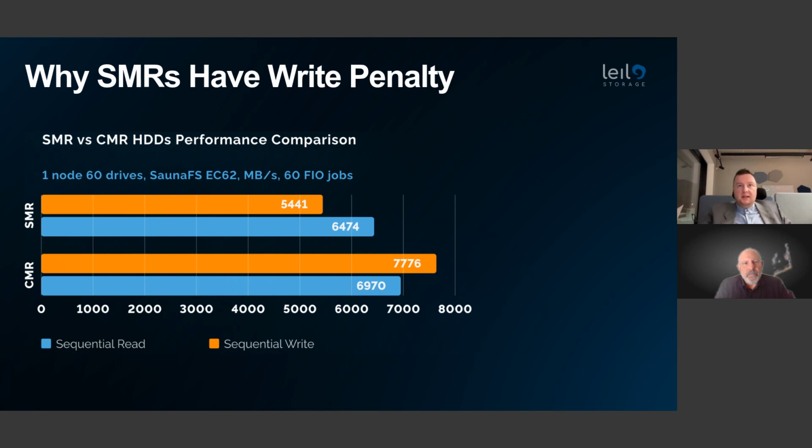As you can see in the comparison graph, read is pretty similar for both CMR and SMR drives, because reading doesn't require rearranging the data. However, for SMR writes, despite defragmentation and other optimizations that we have, SMR drives often show slower write speeds because they require sequential writes and sometimes need to move the existing data. So this extra step can add latency, and that's why we have some gap for writes here.